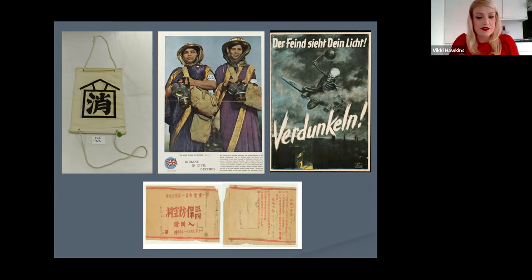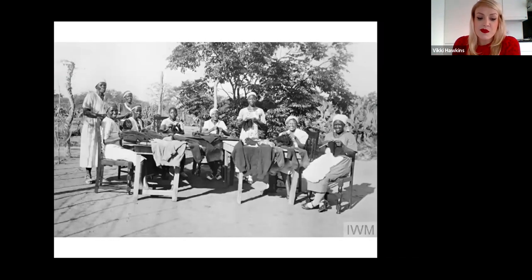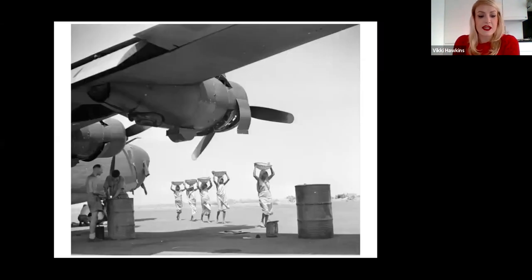I just wanted to share a couple of examples for you because they're particularly nice ones. So here we have a group of West Indian women recruited to join the ATS, the Auxiliary Territorial Service, as they wait for transport to take them to their training camp in November 1943. Here is a group of women from Botswana knitting clothes for the Navy League. And finally, Indian women labourers engaged in airfield construction work, past mechanics working on a Royal Air Force bomber base in Bengal in 1944.